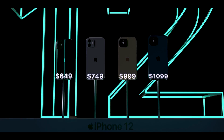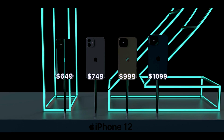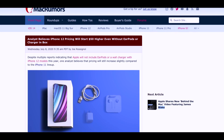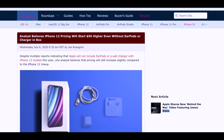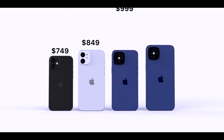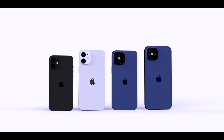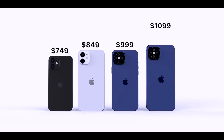So when it comes to price, nothing has been confirmed on both sides. On the iPhone 12 series, we used to hear that the price is going to remain the same as the iPhone 11 series, which was actually good news. Plus the fact that we've also been hearing that Apple is going to take away the headphones and the power adapter, it actually made sense. But recently we've been hearing that Apple is going to increase the price by $50, which is probably going to put the 5.4-inch iPhone 12 at $749, the 6.1 at $999, and the 6.7 iPhone 12 Pro Max at $1099.